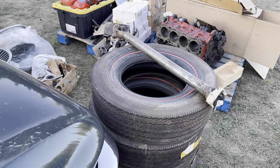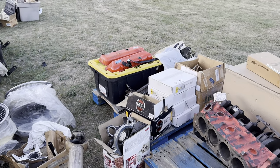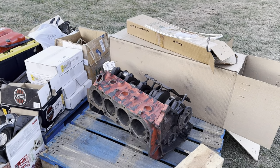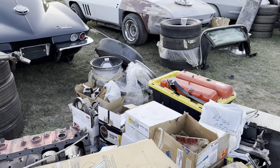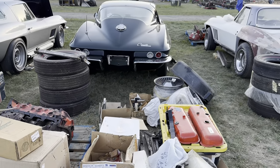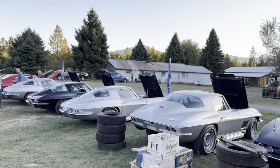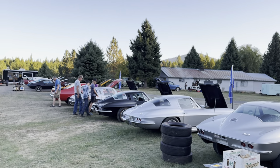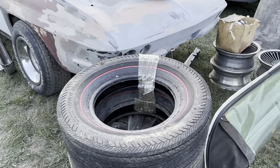Like you have a real-life model set sitting here. You can see the extra block, brake lines. This is just so overwhelming. I don't think there's any split windows. Nope, no split windows, that's amazing. So here's a Roadster, another NOS redline sitting here.